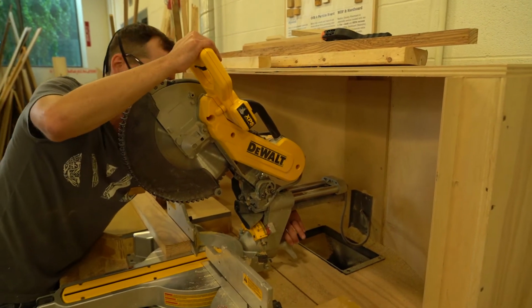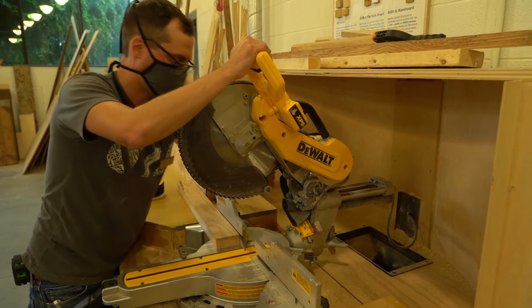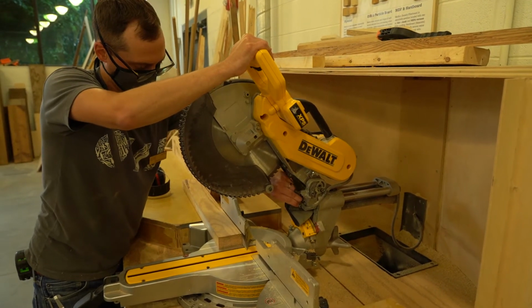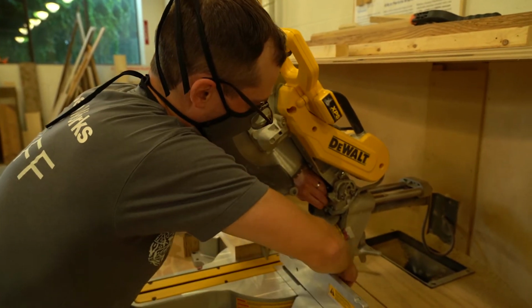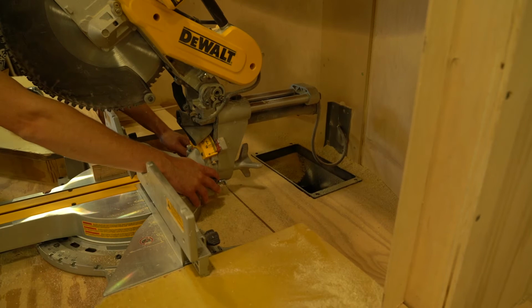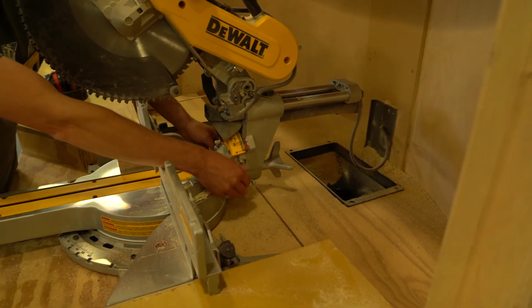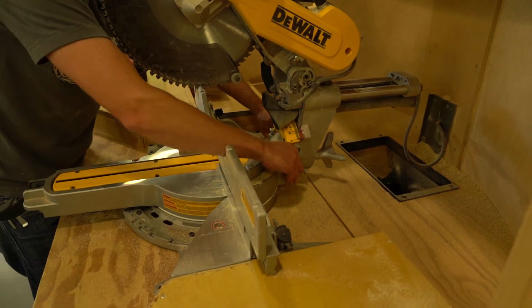If you want to override these stops and do a more extreme cut, you can flip them up out of the way. These little black plastic wings on the back of the saw, they're a little hard to see, and that will allow the blade to pivot further than normal.